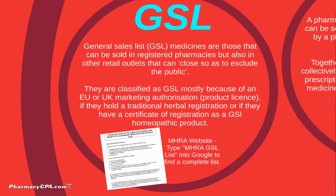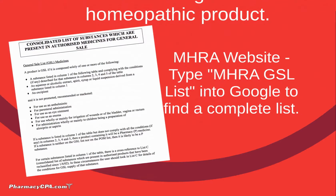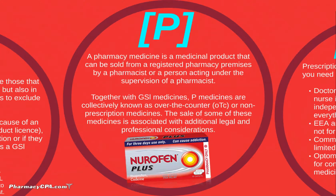If you want a full list of what medicines are GSL, just type MHRA website into Google and you'll find a complete list. P medicines are medicines that can only be sold from registered pharmacy premises by a pharmacist or a person acting under the supervision of a pharmacist. That's like a counter assistant. The counter assistant can't sell P medicines if the pharmacist is not on the premises.